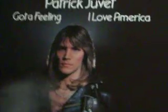Patrick Juvet, Got a Feeling, I Love America, French disco. And I think Aaron Shell is also French disco. This one is on red vinyl. French import red vinyl with her face on the label. That's pretty cool. So I got those for $1 each.